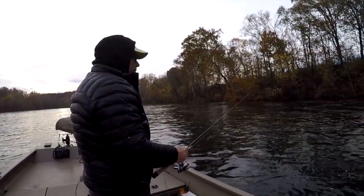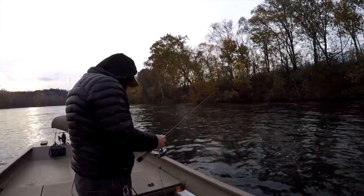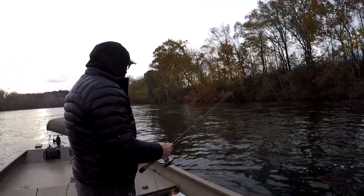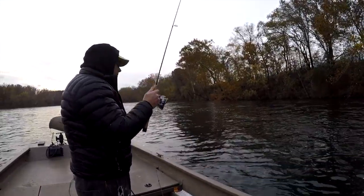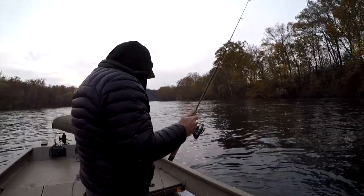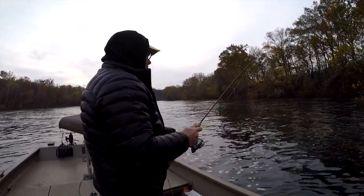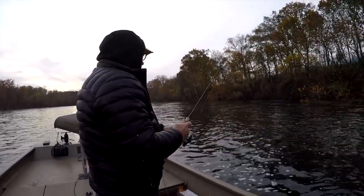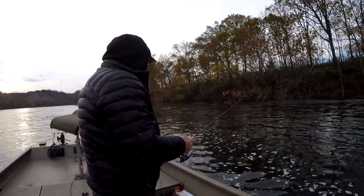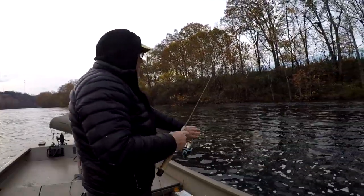I've just got split shots on this line. You can use a drift rig with a bell weight. I don't know if it's any better. I think that stuff on the bottom I'm picking up. I think I might have picked up some stuff. Yep. A little bit of pondweed.